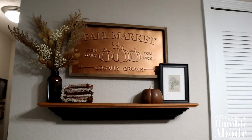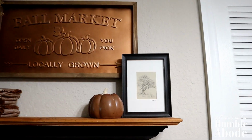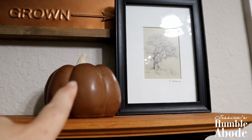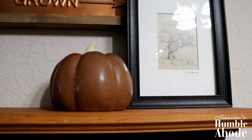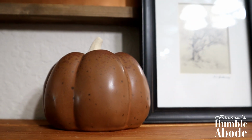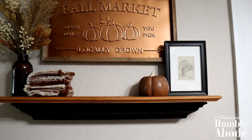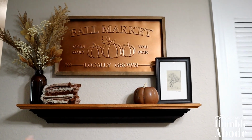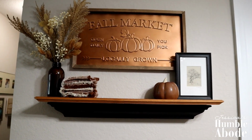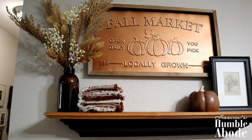Over in the dining room, I made a few changes. So first on this shelf, I added this Hearth in Hand picture of a tree. And this pumpkin from Target, this is one of the Threshold ceramic pumpkins. And it's got a really pretty brownish orangish color with speckles, and I just think it matches the decor really well. It's almost in between this color and the mahogany color on the couch, so it goes really well. Otherwise, I still have the napkins and this arrangement up here.